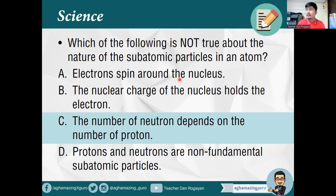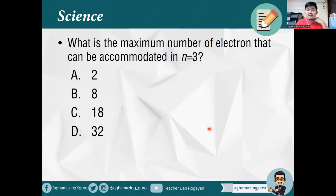So, meron din siyang different atomic mass. Yes. Okay? So, next question. What is the maximum number of electron that can be accommodated in n equal to 3? Okay, energy level 3. Is it A 2, B 8, C 18, D 32? Okay. C. Okay, may B. May 8.